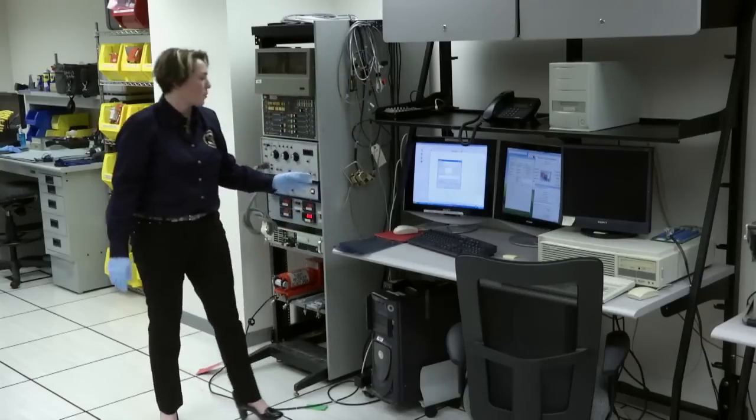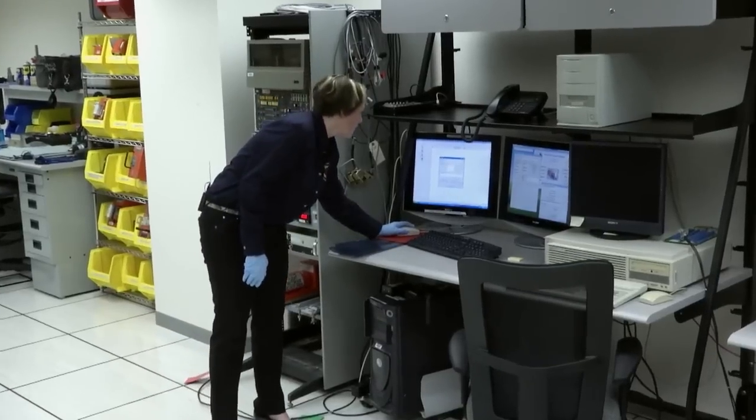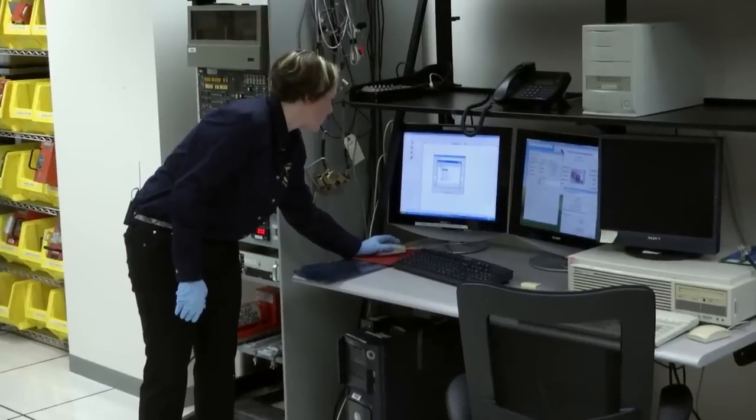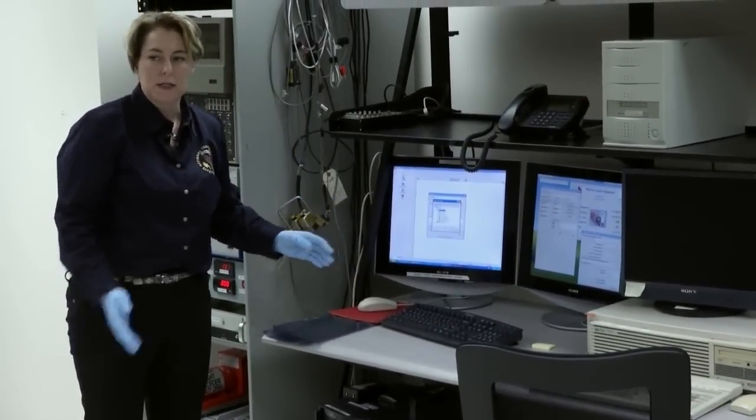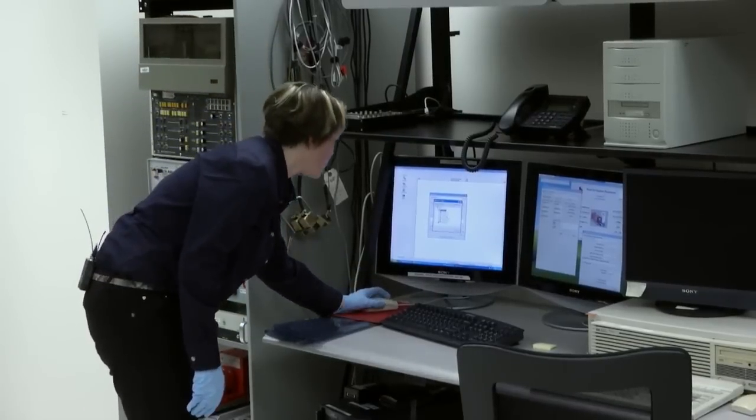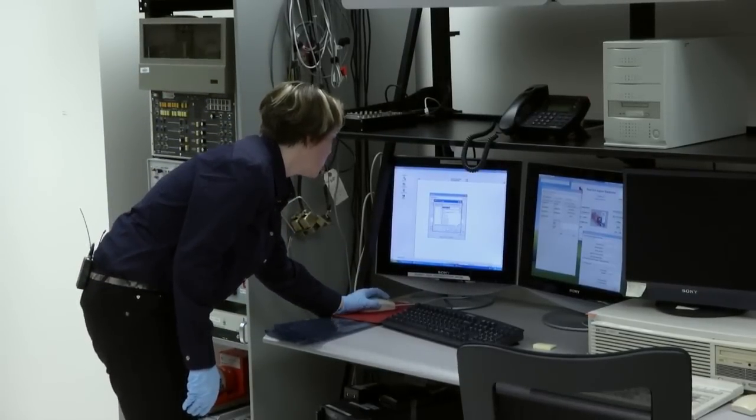But what it's going to give us is a proprietary file, and we just download it onto our system. From here on out, we'll generally work with this file instead of having to work with the recorder again, unless we encounter some sort of an issue.